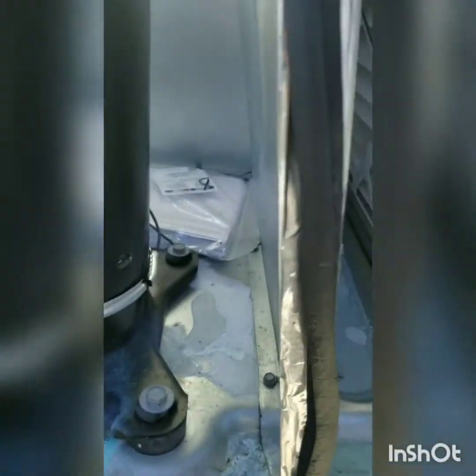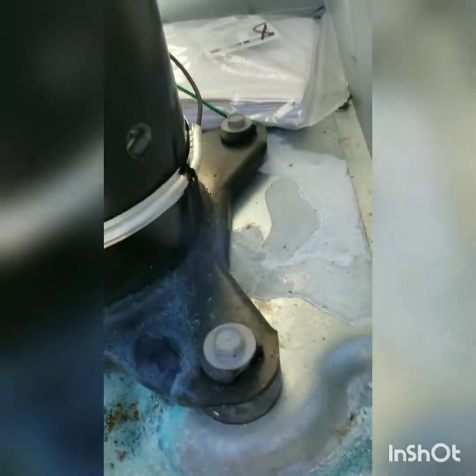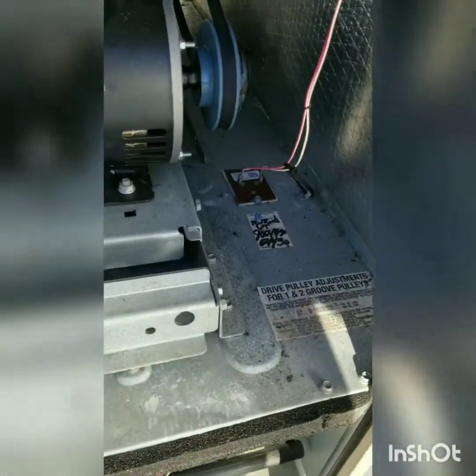I think I see what happened. Right down in there, there's the crankcase heater. I'll see if I can get my light so you can see better, but you can see the burn mark on that compressor. I bet that tripped our breaker. I was just going through doing initial inspections, and I actually just saw that, which is probable cause.